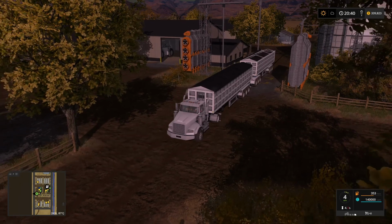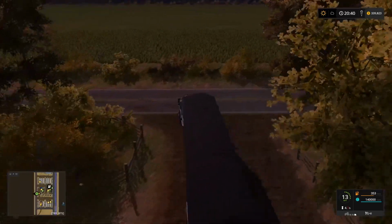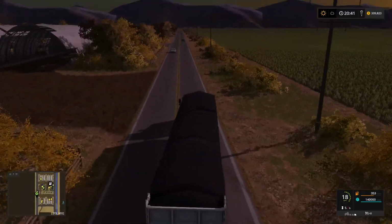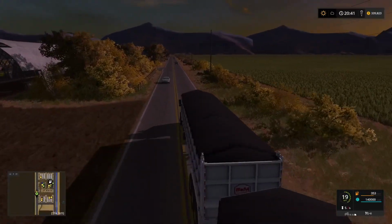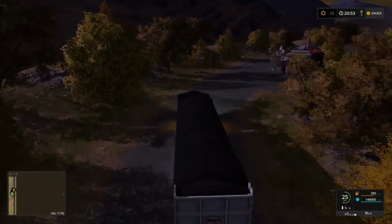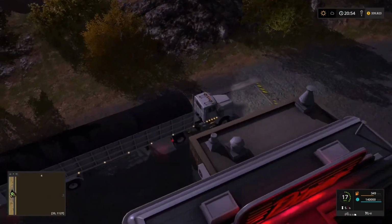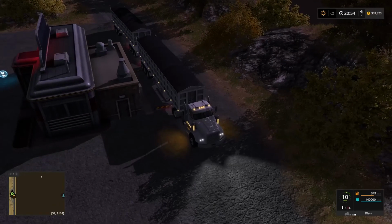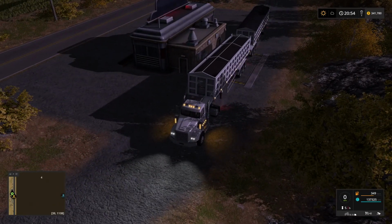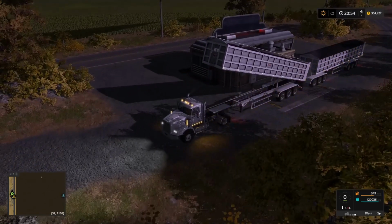So there we go. We are fully loaded on sunflowers. Time to head to the diner and sell there. That's the first time I've ever sold anything over there as well. So off we go, making the trip. Here we are at the diner. Probably going to sell one trailer here and then might sell the other one back at the small farm. We'll see how much the price drops after we make this first tip.